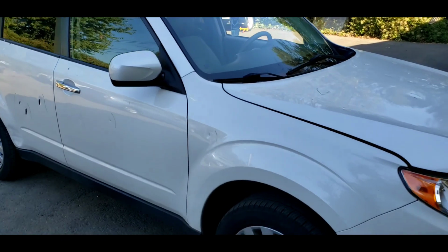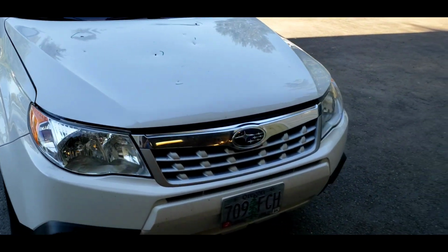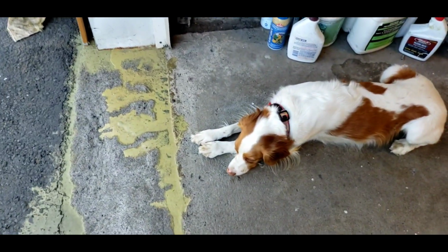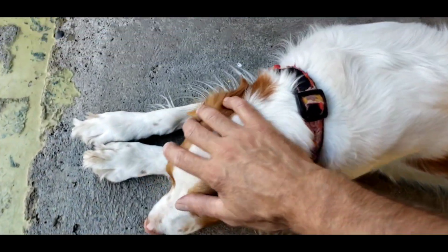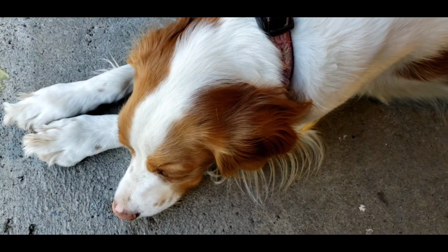So that's my job for today. Get this thing washed up, assess it, see if I can get some touch-up paint and fill the holes, and then for therapy, I'm just gonna pet my dog. Stella, you are a goofball.